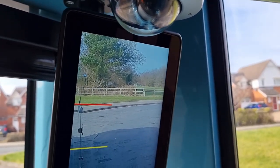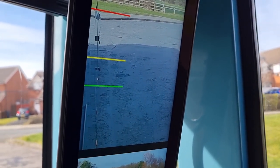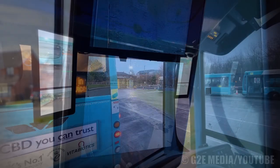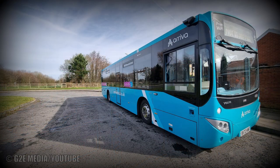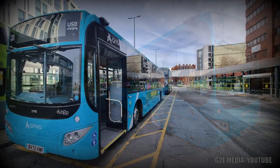Also, they reduce the risk of passenger strikes when pulling into bus stops, and in general improve overall safety and reduce the cost of replacement mirrors in the long run. There is also no risk of the cameras being affected by frost or ice, as they've got their own heating mechanisms inside. When I came up with this video idea, I wanted it to be a driver POV.